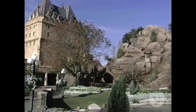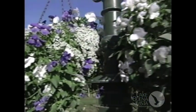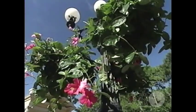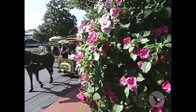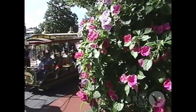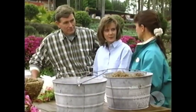Another way of gardening is with our hanging baskets, our containers at eye level. They draw your eye right to that beautiful burst of flowering color. Sometimes there's a fragrance in the air with these baskets. We use them to complement the architecture, to help us tell a story with the theming. They may even just be matching a bedding plant bed in the area. I have seen them all over the place here at Walt Disney World. They're everywhere.